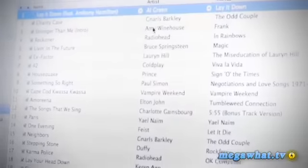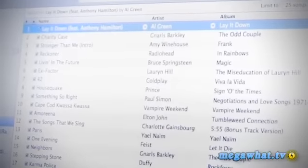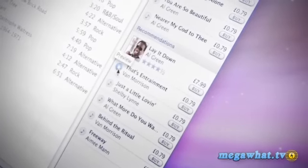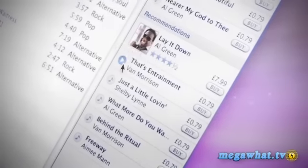In this case, Lay It Down featuring Anthony Hampton from Al Green, recommends that we should probably get Just a Little Lovin' from Shelby Lynn, or Behind the Ritual via Van Morrison. As with the iTunes, you can play a quick selection of tunes to make sure that you're happy with the purchase, and then you can obviously purchase it with one click.